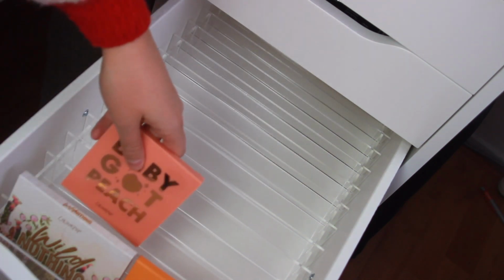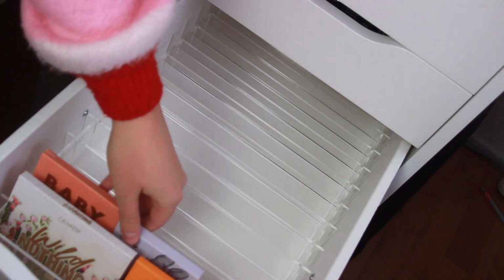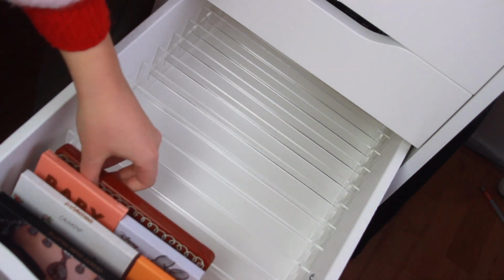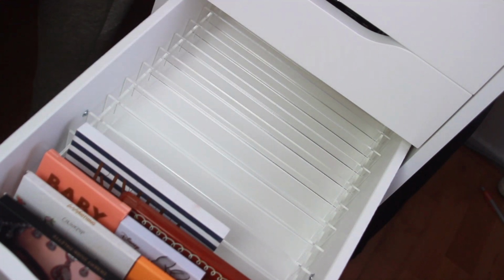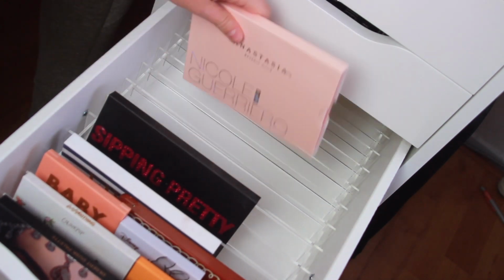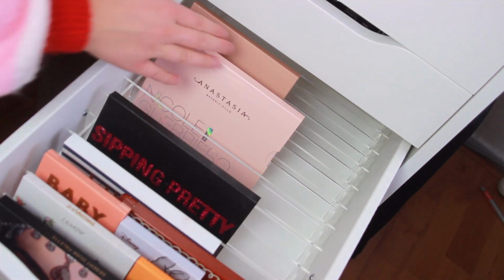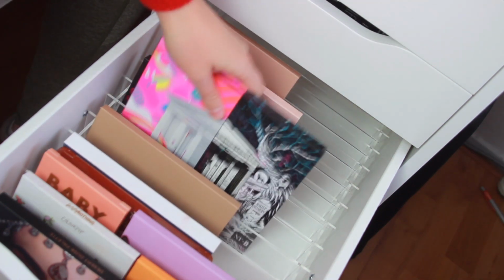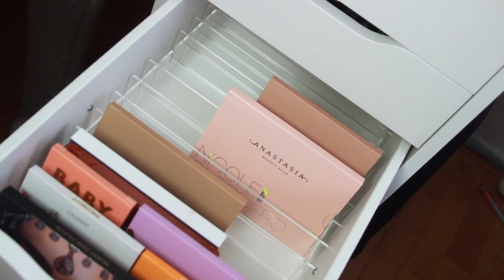And then I have a ColourPop 9 pan palette right here. As you can see, that one fits really nice as well. I have this one from Daisy Duck that I'll just put next to it. I have my Huda Beauty one. So maybe I can remove this one here.